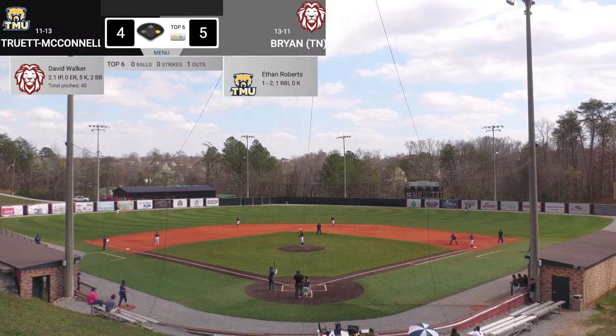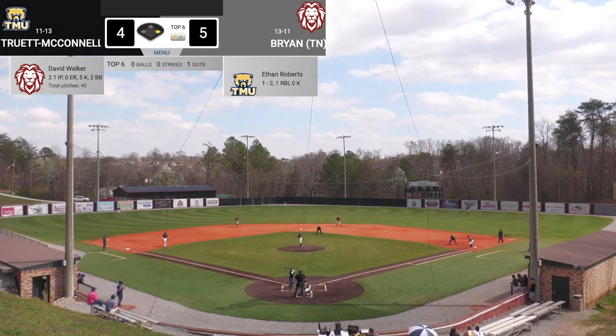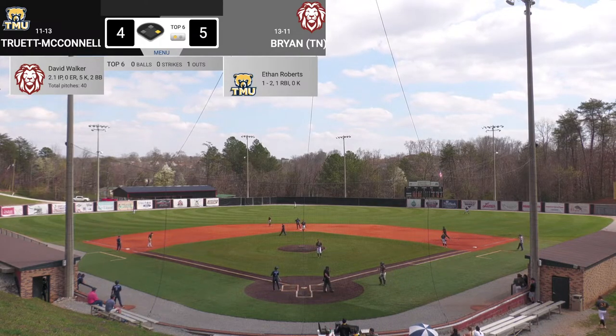The runner batter would be allowed to run. But that's going to bring up our first out of the inning. And now coming to the plate is going to be the leadoff hitter, Ethan Roberts, who is 1-for-2 on the day with an RBI. And here's Walker, and that ball does get past Bradley. Tough pitch there to handle as it caroms right off the backstop right to him.